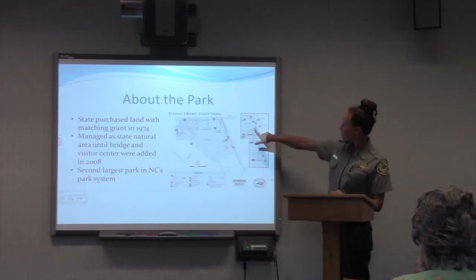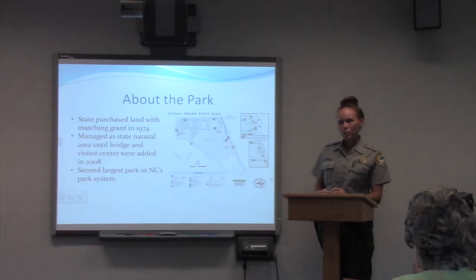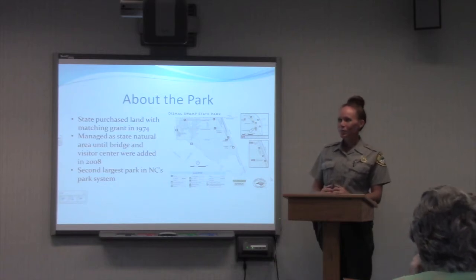And then we've also got a little boardwalk out behind our visitor center that's a really nice, easy walk. You don't have to worry about ticks, and the bugs are usually not quite as bad out there. And every now and then, you get to see some really cool things out there. I was on the boardwalk a couple weeks ago and saw a sow and two cubs standing like 20 feet away from me. It's pretty cool.